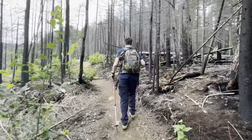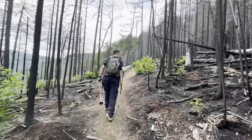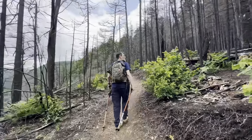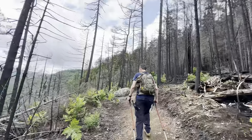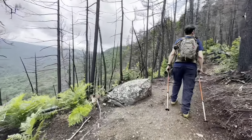Yeah. Is this a fire? It looks like it, yeah. Wow. Lightning probably. That's what I would guess too. I didn't hear anything about it. Of course, I don't know how old it is.